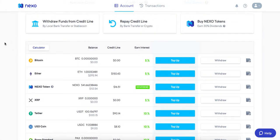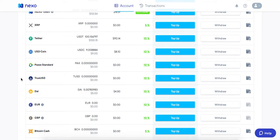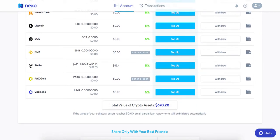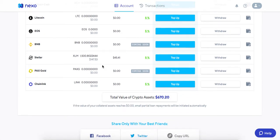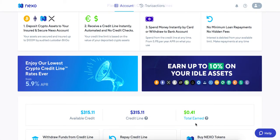So to try it out, a couple of days back, I transferred some Ethereum, which I had in my wallet. And I also purchased some Nexo tokens so that I can get the advantage of the higher interest rates. And also I transferred some Tether, a little amount of USD coins, some DAI I had, and also I had some Stellar, the XLM tokens in my Coinbase account, which I transferred here to check it out. And one thing I really like is that in the dashboard, you can clearly see what credit you currently have available, which you can take out against the collateral in crypto you have. Also, the current value of all the crypto assets in your account, and also you get an indicator of what is the interest you've earned.